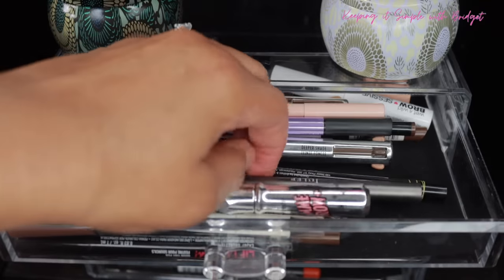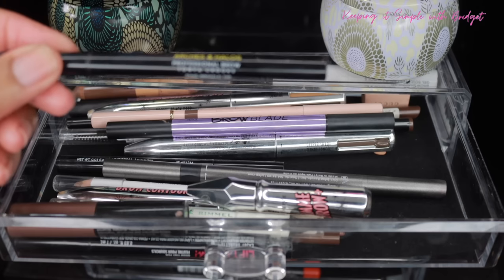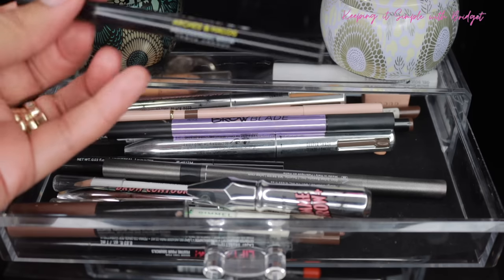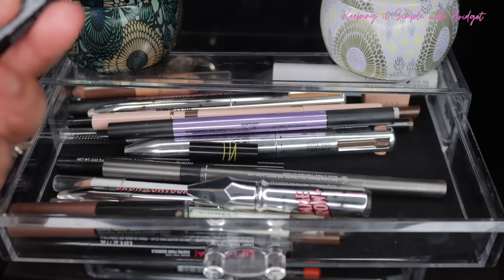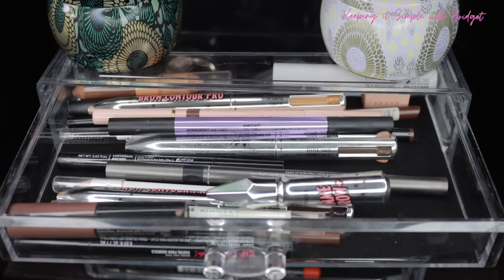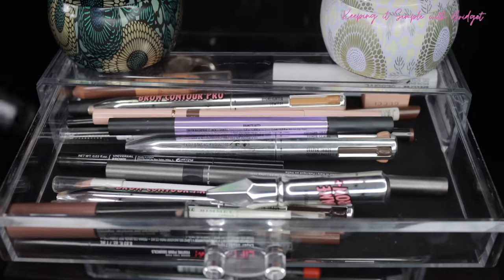Another one that I wanted to show you all is this one, Arches and Halos, the Professional Brow Fine Bristle Tip Brow Shaping Pen. You can get these at Target. I like these. I think they work really well. The only thing is a lot of product comes out all at once. So if you're a person that really likes that in your brow pen, I would say to check it out.